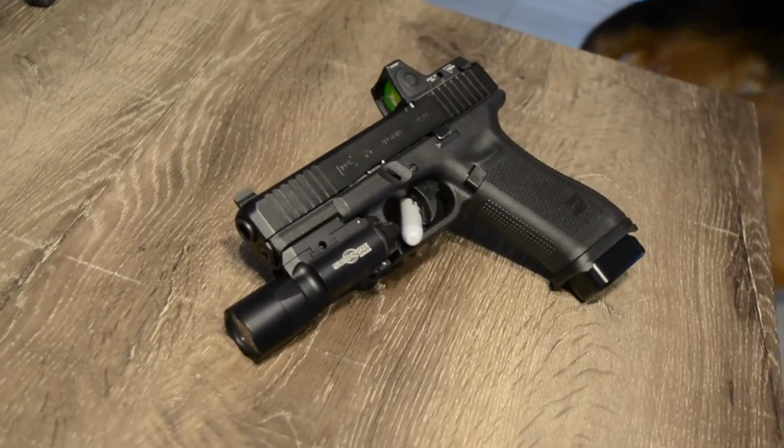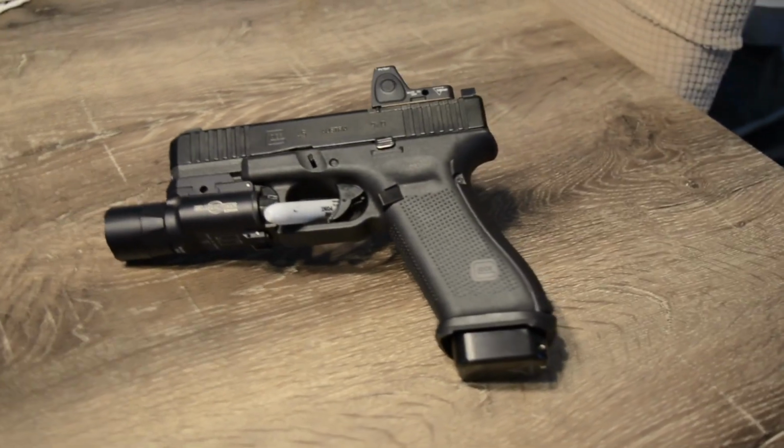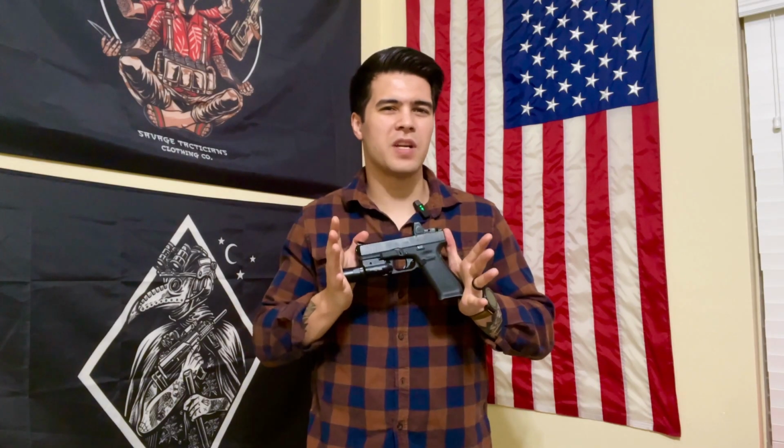I'm going to talk about what I've used, what I ended up choosing in the long run, and my experience with each one. So to start off, this is my Glock 45. I started off with a handgun as a Glock 17, but I wouldn't recommend a handgun for home defense for the average person.